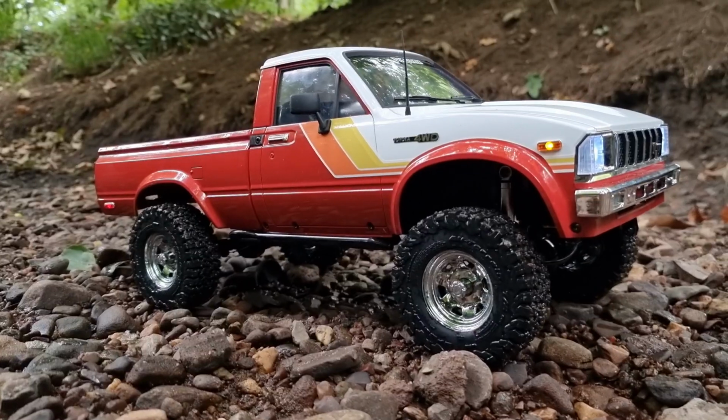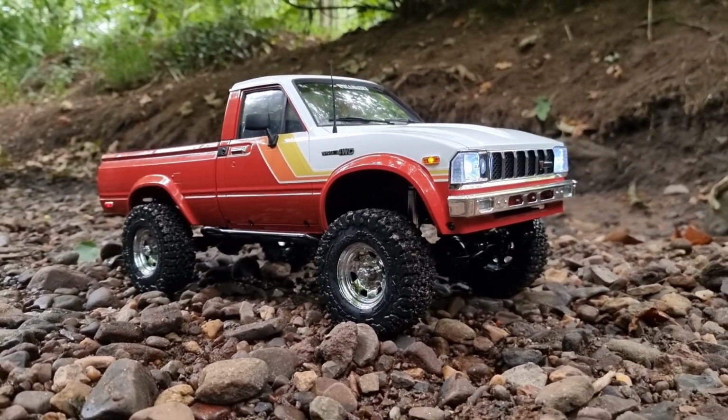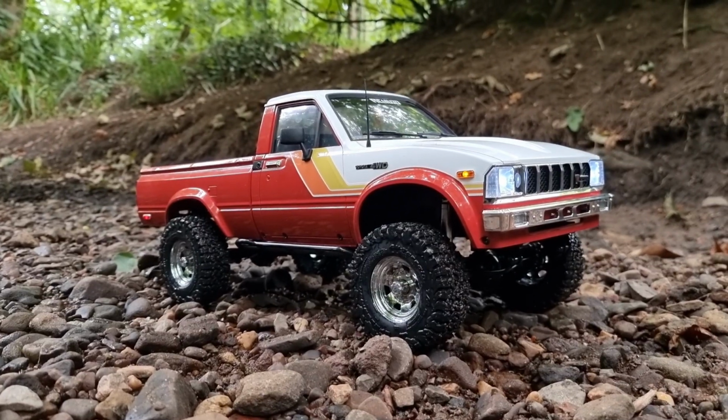I think that looks pretty cool, to be fair. You can see the front is still a little bit stiff, but I like the flex we've got on the rear and the movement we've got. I think it does look pretty realistic, to be fair.